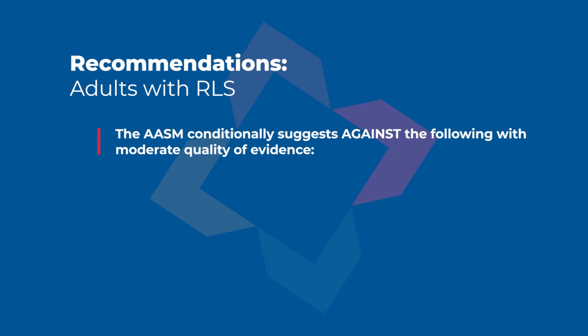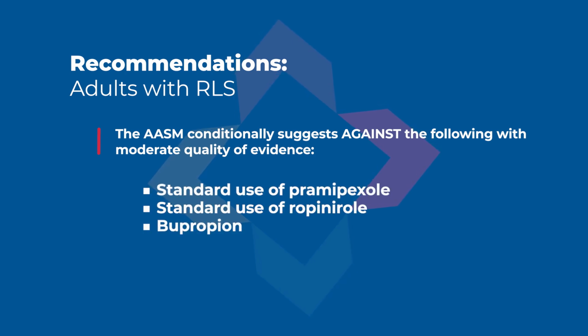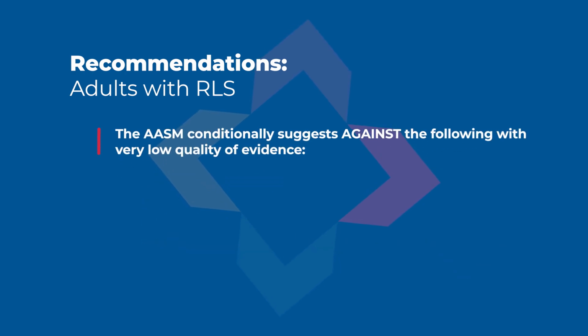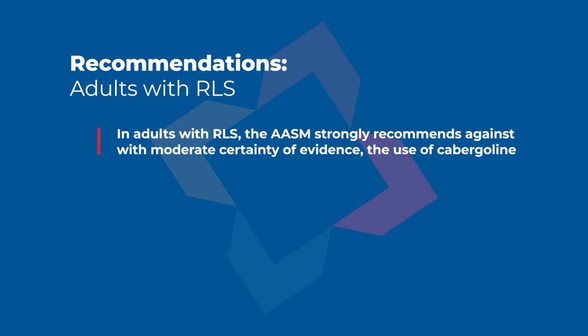The AASM conditionally suggests against the following with a moderate quality of evidence: standard use of pramipexole, standard use of ropinirole, and bupropion. The AASM conditionally suggests against the following with a low quality of evidence: carbamazepine, valerian, valproic acid, and the standard use of transdermal rotigotine. The AASM conditionally suggests against the following with a very low quality of evidence: standard use of levodopa, clonazepam. In adults with RLS, the AASM strongly recommends against, with a moderate quality of evidence, the use of cabergoline.